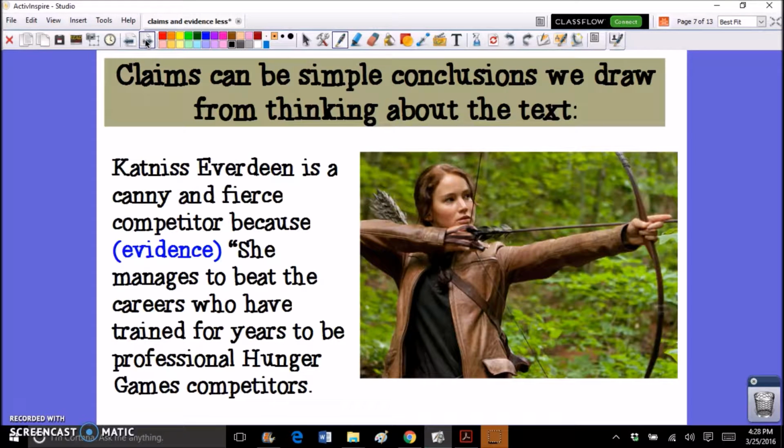So on the other hand, a stronger claim would be something where I am drawing a conclusion based on the fact that Katniss has won the Hunger Games. So again, claims can be simple conclusions that we draw about the text. Based on the fact that she won and the way that she won, I could claim that Katniss Everdeen is a canny and fierce competitor. And then I can support that with evidence because she manages to beat the careers who have trained for years to be professional Hunger Game competitors. The fact that she's able to do that can help me prove how canny she is and how fierce she is.